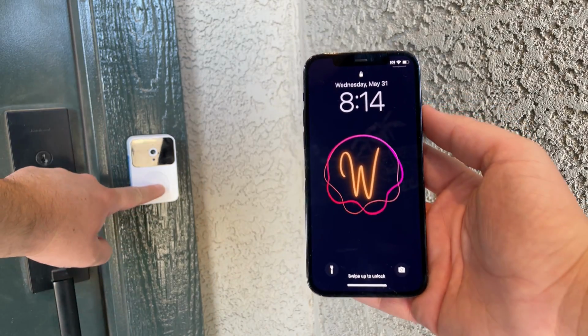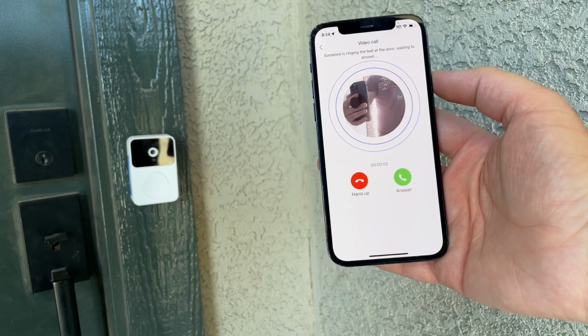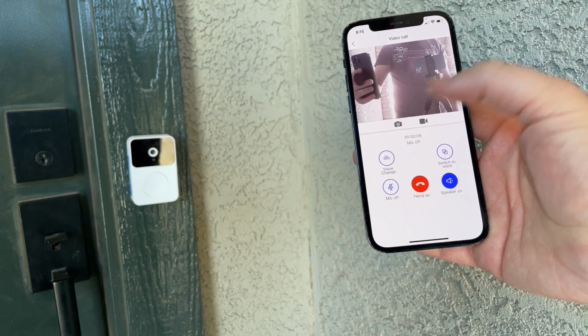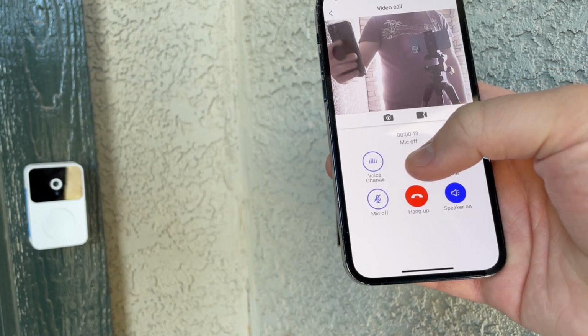It gives you push notifications whenever the doorbell is pressed. You click on the notification to open it up, and you can choose whether to answer or to decline speaking with whoever rang the doorbell. If you answer it, it shows a live video feed of what's going on, and obviously gives you the ability to talk back and forth with whoever's at the door.